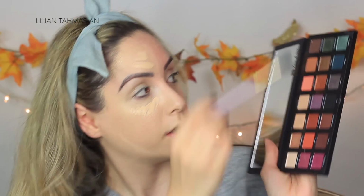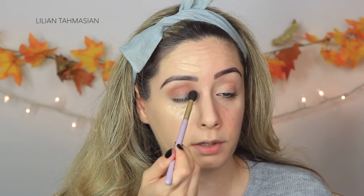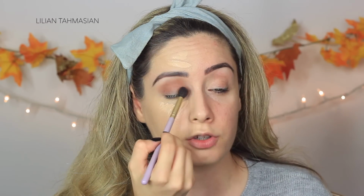I'm going to be using my Urban Decay Born to Run. And I'm just going to be grabbing this beautiful cream shade. It'll go everywhere. I wonder what makeup looks like under the microscope. I'm going to be grabbing this beautiful pink shade and just lightly going over the lid. And then I'm going to be grabbing this beautiful glitter gold and just dabbing in the middle in the corner and then dragging it out.